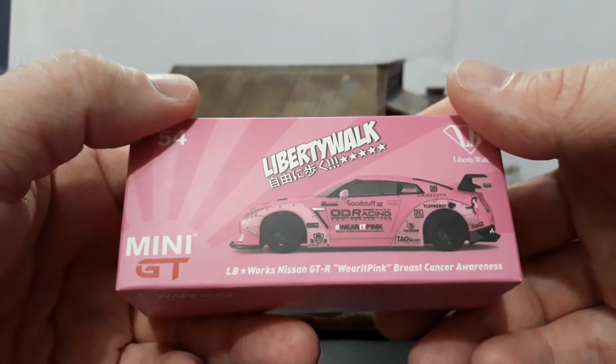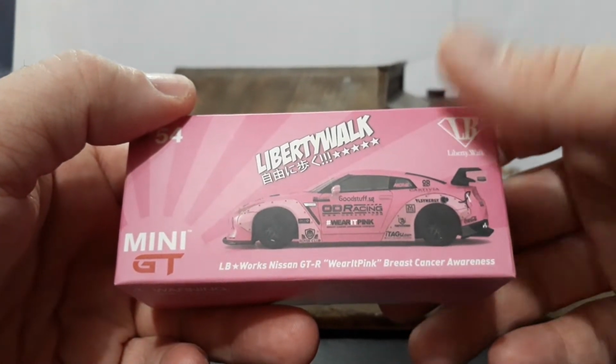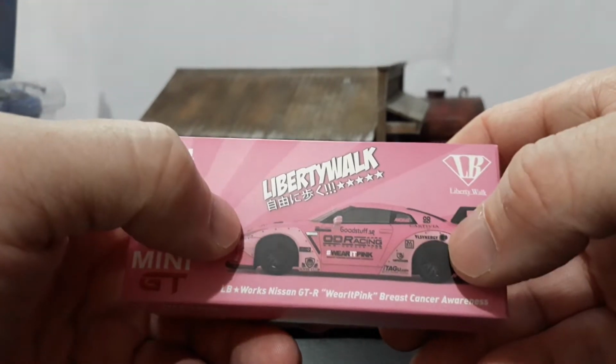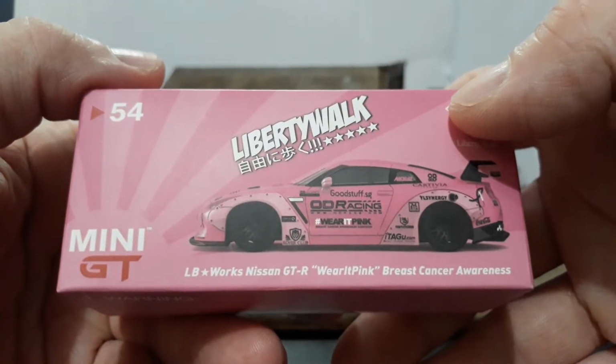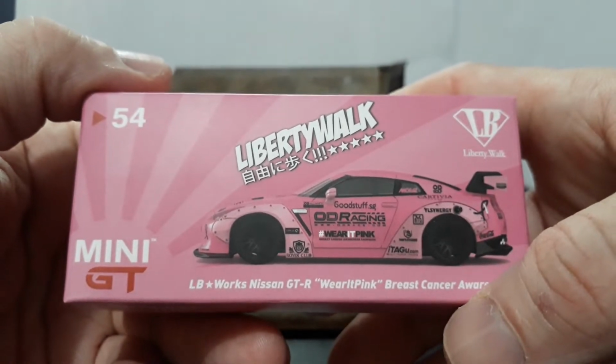But anyways, this is a very unique paint job too. I never noticed it till I got the car that the body is like a gloss pink, while the flares for the wide body are done in a matte pink. So, anyways, on the bottom it does say LB Works Nissan GTR, wear it pink.